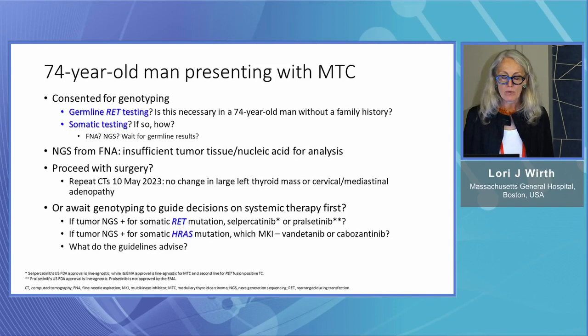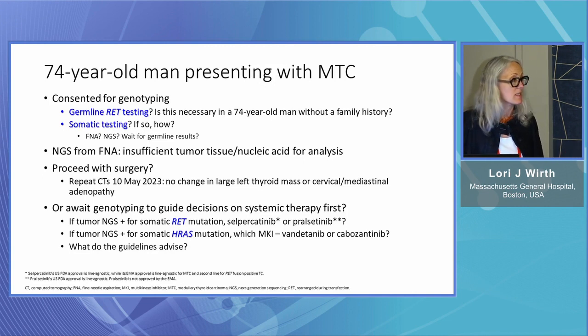So we attempted NGS testing off of the FNA, but there was insufficient tumor tissue available. So that assay failed. So what about surgery? Do you think that we should proceed with surgery in a case like this, or do we need to know more first? He's got bad local regional disease. He's surprisingly not symptomatic now, but he will be soon. Rosella? I would discuss with the surgeon, and if the surgeon feels that he can afford the surgical treatment, I would proceed with surgery.